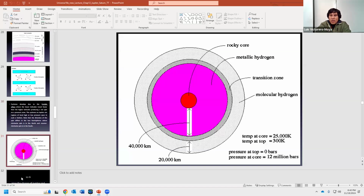So there is another picture there showing you the composition, similar to when we studied the composition of the Earth. You have the rocky core, much bigger than the Earth, but very small when we compare it to the rest of the planet. Liquid metallic hydrogen, where the mantle would be. A transition zone between the liquid metallic hydrogen and the molecular hydrogen. And then on top of that, hydrogen and helium gas.